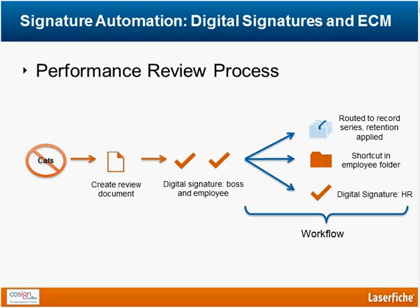I think it's easiest to illustrate this connection with the example of an employee performance review. Now, just as a note, I chose this process because it's easy for everyone to understand. I think we've all done the performance review song and dance. But please bear in mind that the underlying actions in this example can be applied to a multitude of scenarios.